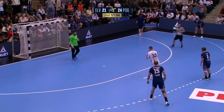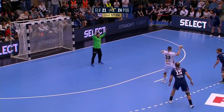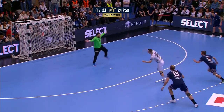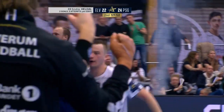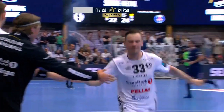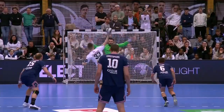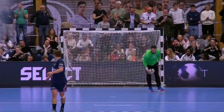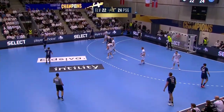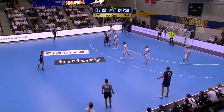Scored 1 from open play. An opportunity now from the 7-meter line against Jan Gentil. Heldal fakes it once and places that one into the bottom left-hand corner to make it a 2-goal game again. Elverum keep knocking on the door. Very calm and composed finish in the end, and Gentil left a bit stranded. He's had a good game in this second half, Jan Gentil, and nothing he could do there.